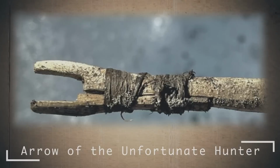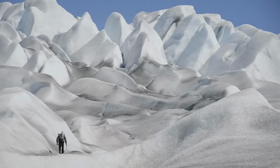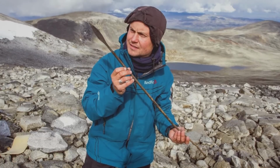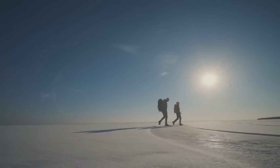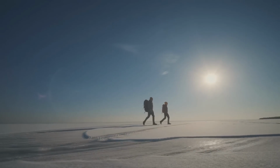Arrow of the Unfortunate Hunter. Glacial archaeology no longer seems to be something new and unique. With the global melting of glaciers, archaeologists have more work to do. It's just that now you have to dress warmer and go to excavations in rather deserted places.